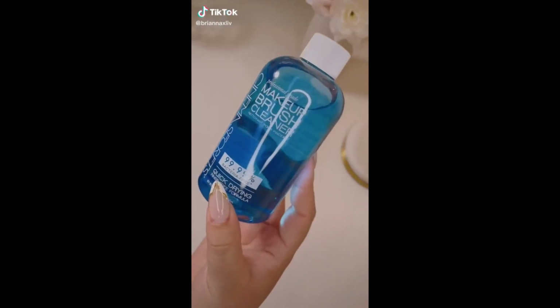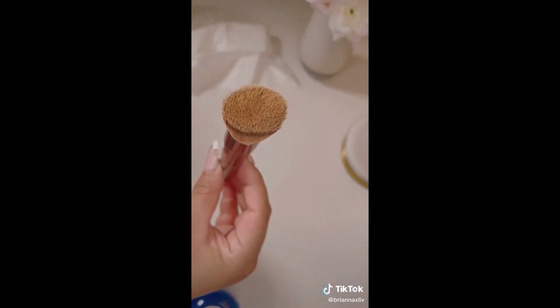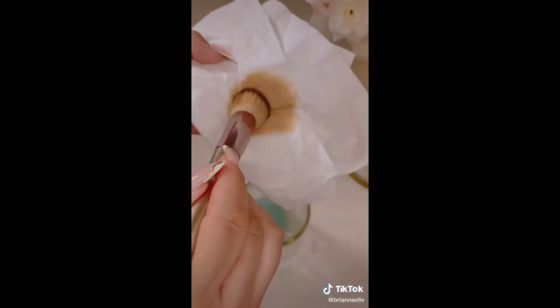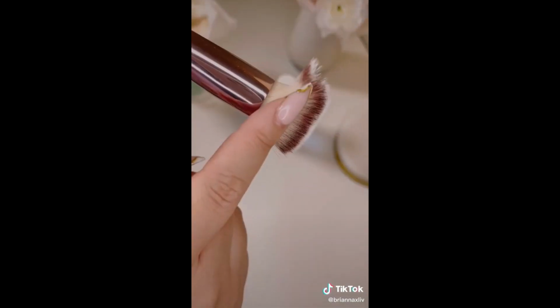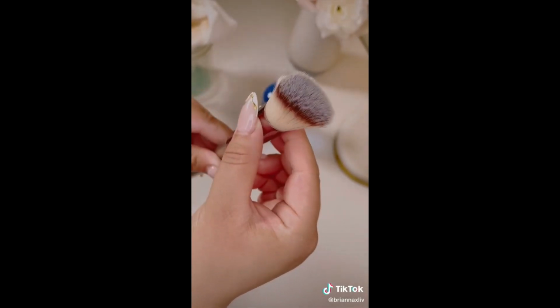I had to see what all the hype was with this brush cleaner. It claims that it dries in seconds, disinfects, and is rinse-free. I absolutely hate the process of washing brushes, so this was a quick yes for me. It says to just dip it quickly and then wipe it with a cloth, so I couldn't believe this actually worked. All of my foundation is completely off, and it dried after like 15 seconds, plus it smells like vanilla.